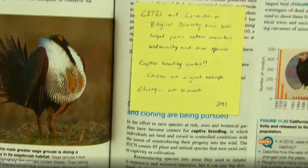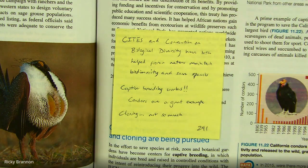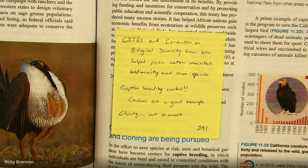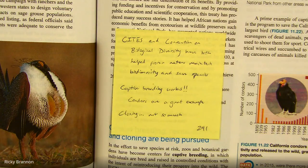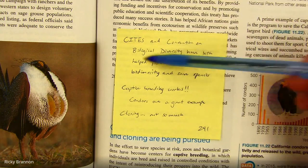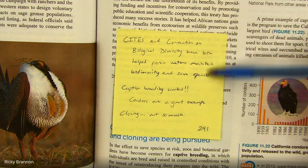All right, 291. So the CITES, and we talked about this a while ago as well, the Convention on International Trade in Endangered Species of Wild Fauna and Flora. CITES, as well as the Convention on Biological Diversity, have both helped poorer nations maintain biodiversity and save species. They make it an international thing, so that the trade of these things is no longer allowed, because the poorer nations realized it was bad, but they simply didn't have the resources to combat it. By getting the international community involved, the ecotourism dollars can go to these countries to help save them.